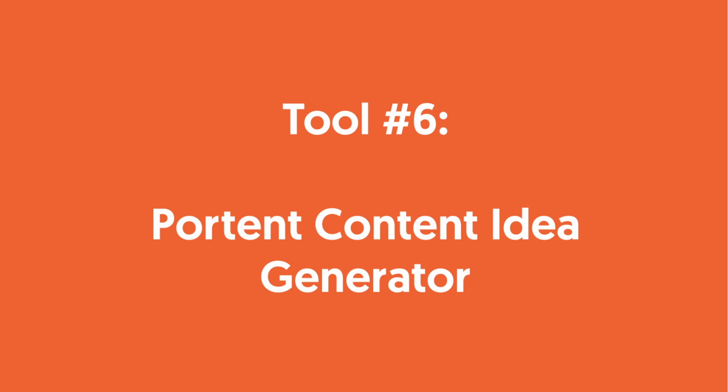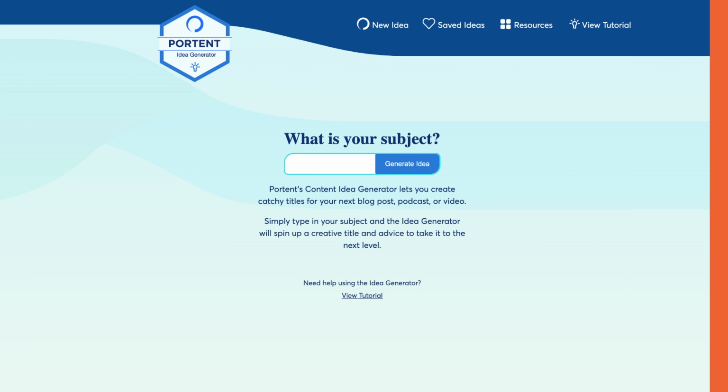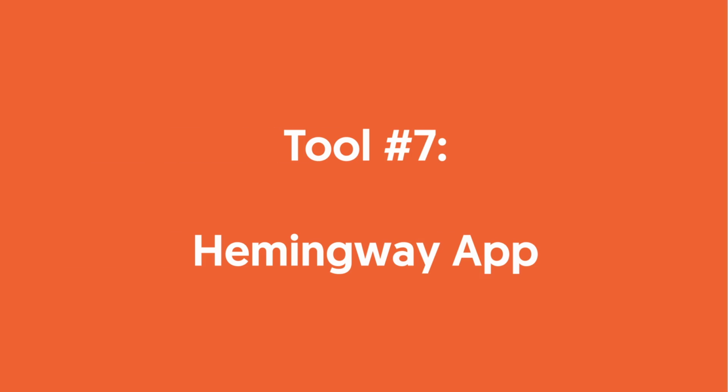Tool 6, Portent Content Idea Generator. Awesome tool for creating blog post titles and topic generation, and it breaks down headlines into chunks so you can learn more about why certain words belong and others don't. I love this tool. It's great. I've been using it for probably over 7 or 8 years now, and I continually use it. Still works well today.